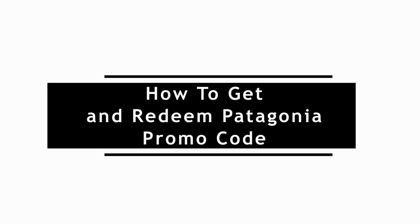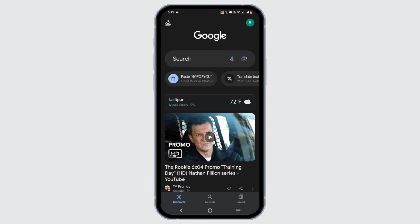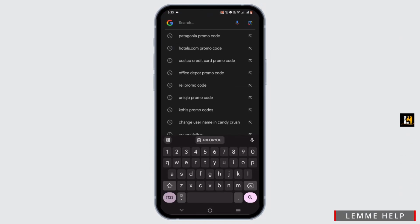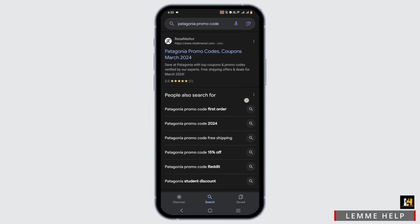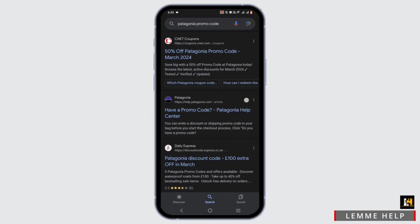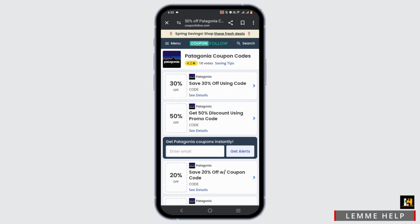How to get and redeem a Patagonia promo code. Open up a browser that you prefer on your PC or your mobile device. In the search bar, go ahead and search for Patagonia promo code. You will find various websites dealing with the promo code. Just tap on any one that you prefer.